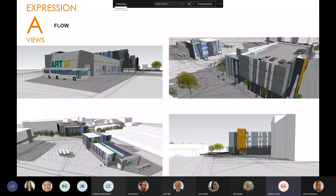These are a couple different views. On the left-hand side of your screen, you'll see the maintenance building and the various maintenance bays. There are 8 different bays that are going to serve the fleet. We're also looking at opportunities for vegetative roof, for photovoltaics on the roof as well, providing light monitors to get light where the workers are in the facility. And then on the right-hand side, you'll see a view coming up Shirlington Road.